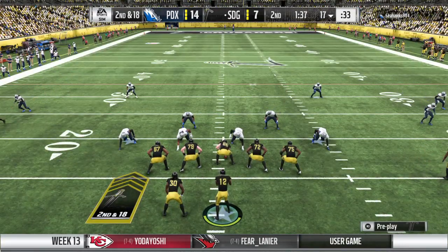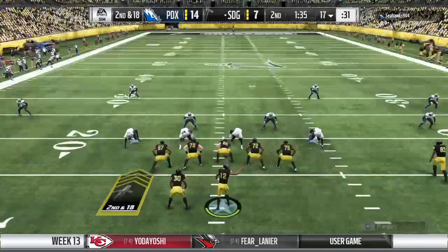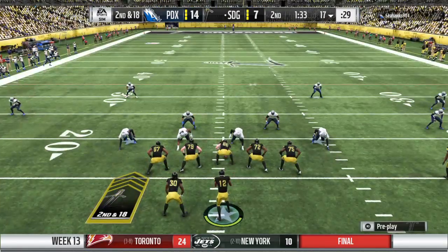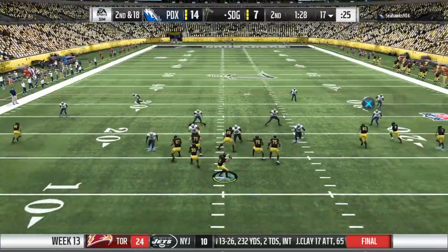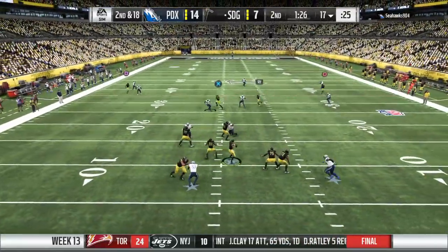I know there'll be a little bit of criticism there because they went right back to the air after the huge pickup and ended up getting sacked. That's often a play that you make. You feel like you've got momentum on your side. Unfortunately, the O-line failed to hold up to try to keep that momentum going.